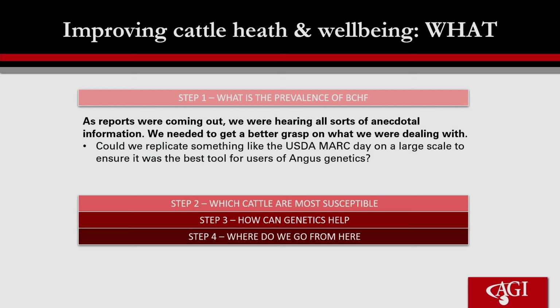So we had that information out, and the first question we had is, could we actually replicate that USMARC study on a much larger scale? Okay, so before we could actually replicate it, what else do we need to know about this disease? How often is it happening? Are all those anecdotal facts real? Or are those just the perceptions that were out there? Because those were the things that people were willing to talk about.